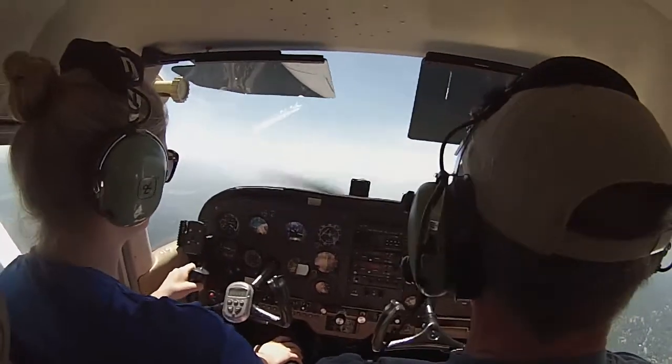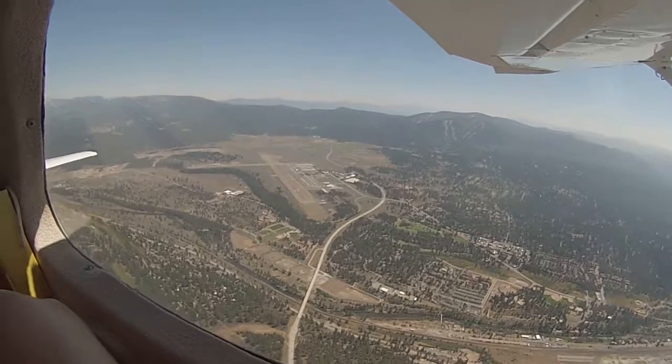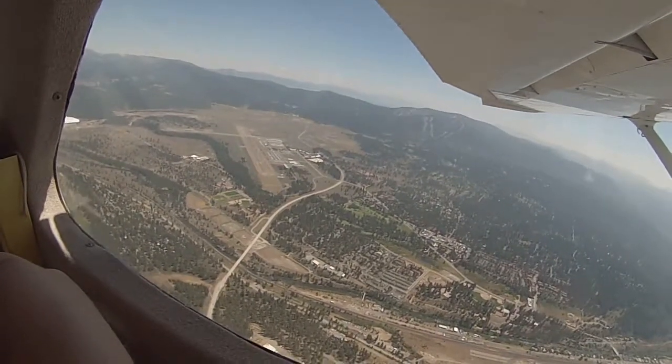The other thing is, if you're getting bounced around a lot, reduce your airspeed, right? So reduce power, slow down the airplane, and the bumps won't feel as bumpy in the process.